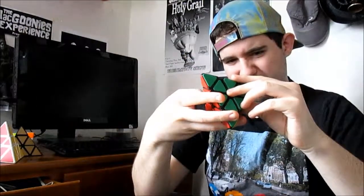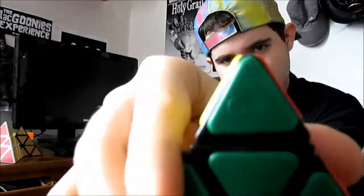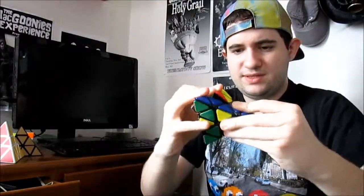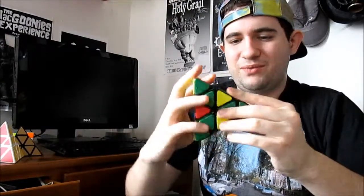It's a puzzle feel. It feels like a Mefferts Pyraminx, but it's definitely QJ, see? And the problem is, it pops really bad. Where did it go? Out of all my Pyraminxes, I've never seen a Pyraminx pop. First time I solved it, it popped, and every time I try to solve it, it pops. So you have to go really slow. And so this is not a competition cube.